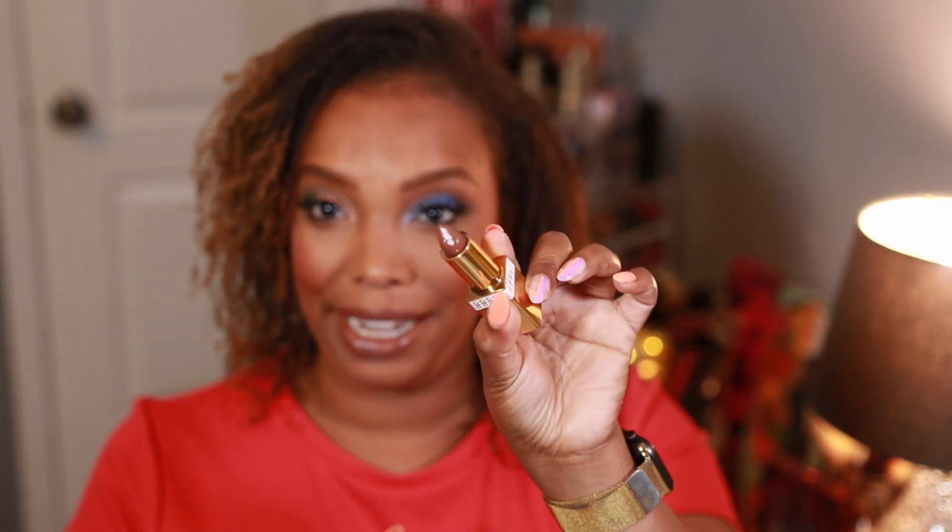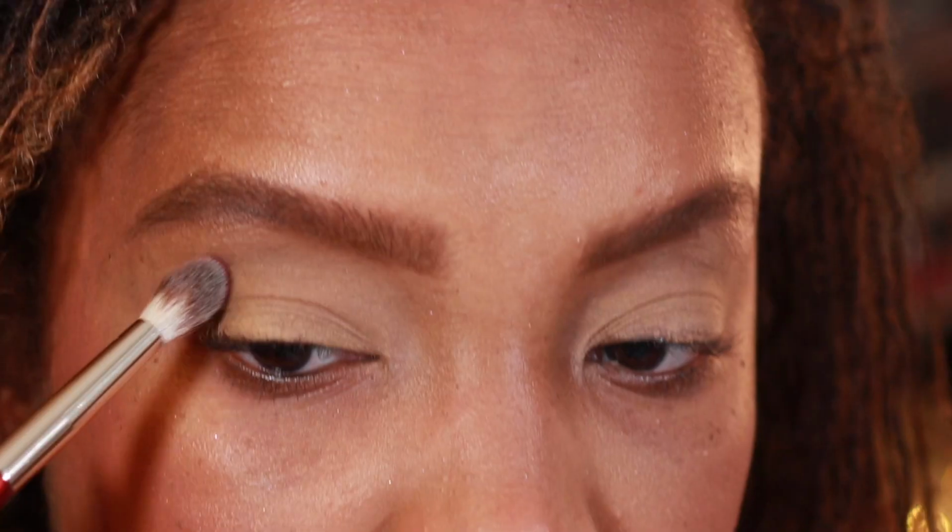And then I went in with my Ganache lipstick from Fashion Fair. There's no lip liner. So that's the lipstick right there. Let's jump into, I think we're going to do one more look, and I'm going to do it on both of my eyes, and then we're going to go ahead and wrap up.